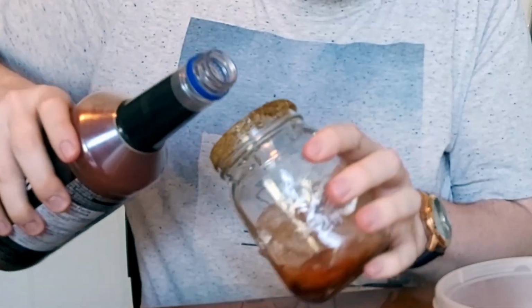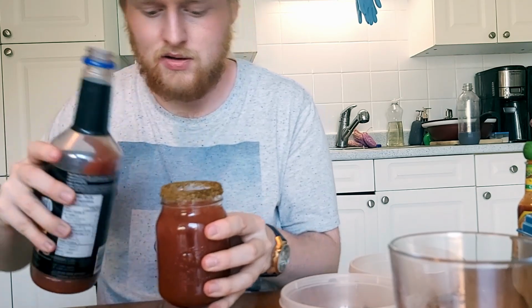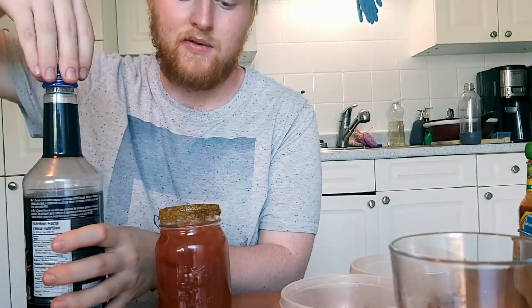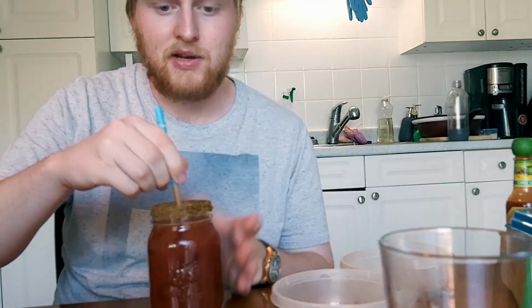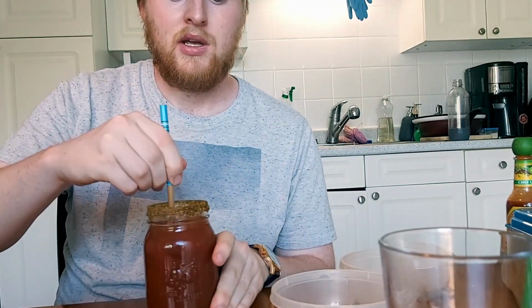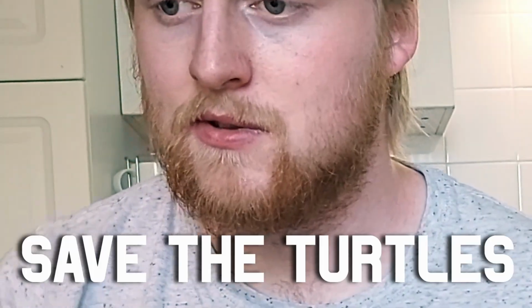Pour it in. Oh, baby. This is going to be a virgin Caesar, by the way. No, I have no vodka in the house right now. So maybe that's blasphemous to some people, but whatever. Or whatever you're supposed to put in Caesars, I just put vodka. Now, I love drinking out of a straw, but I never drink Caesars out of a straw, especially because you're supposed to have rim on them. Every time I go to a bar, they bring me my Caesar with a straw, even though I asked for it without a straw, and then I just end up wasting the straw. It's like, save the turtles.